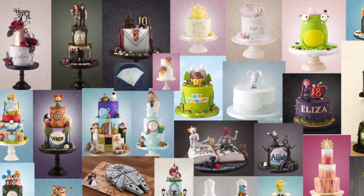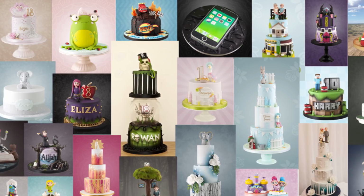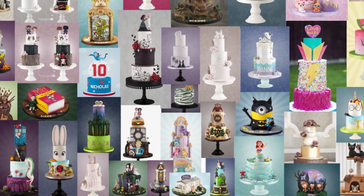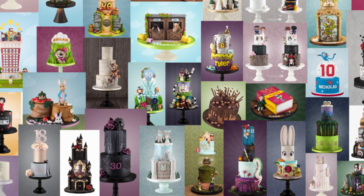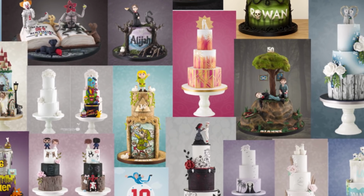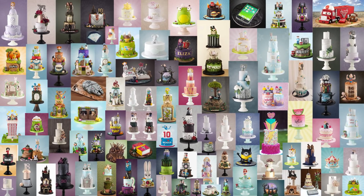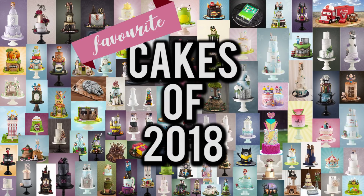Hey guys, it's almost 2019, which means it's time for a roundup of cakes from the past year. Unfortunately, I can't include them all. I made at least 90, so I've chosen one from every month. Don't be disheartened if your cake isn't here, I know some of you do. I still love creating your cakes, but I can only choose 12 out of over 90, and it was a tough job. So let's get started with some of my favourites from 2018.